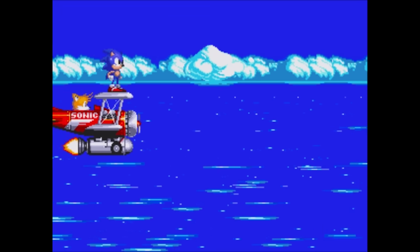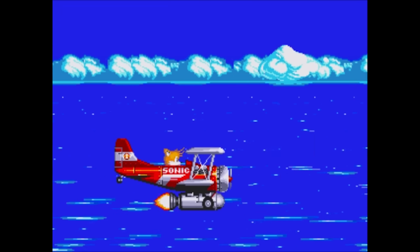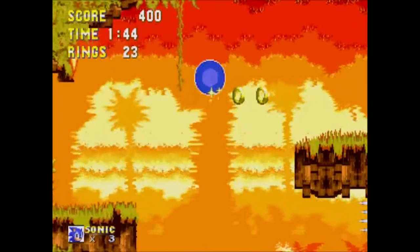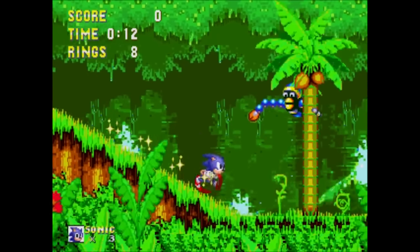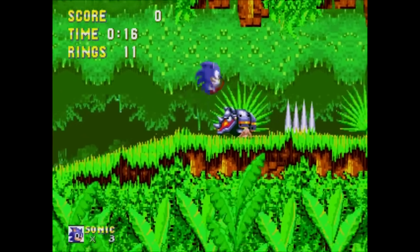Are you some sort of weirdo who doesn't like the radical elemental shields and all the cool movement options they bring? Well, you can set it to the boring original shield if you want. Do you miss the super peel out and weird spin dash from Sonic CD? Oh, you can have those too. Are you an insane Sonic 1 purist who wants the game to look and play like Sonic 1?